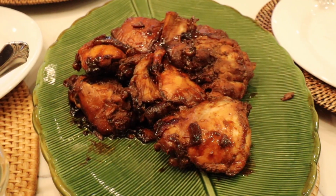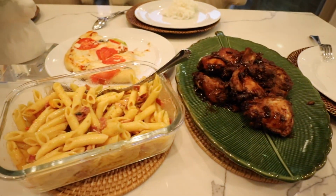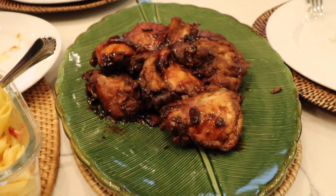Mom made some chicken adobo, and then we also have some of the leftovers from yesterday as well for dinner. Yay, time to eat.